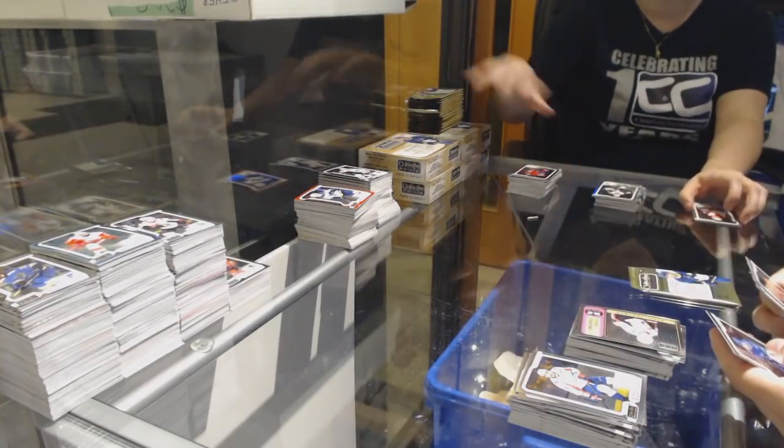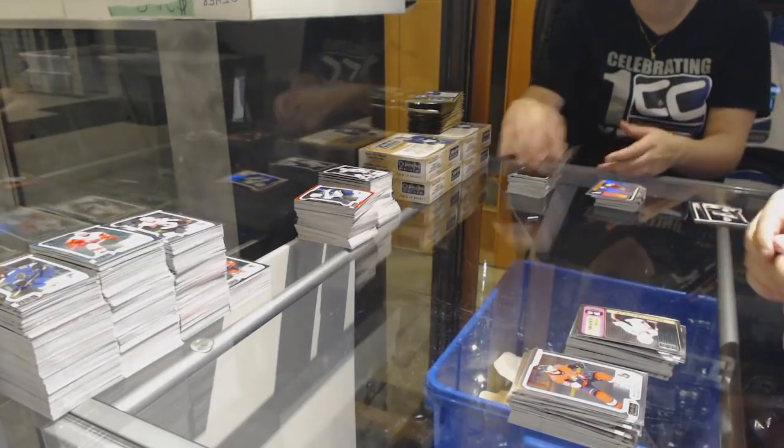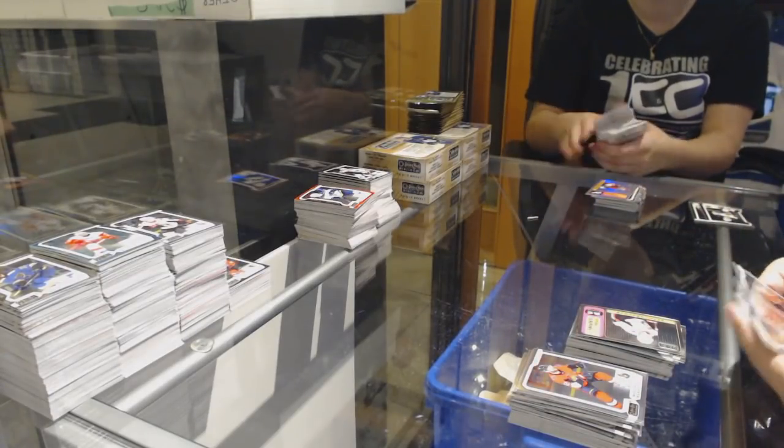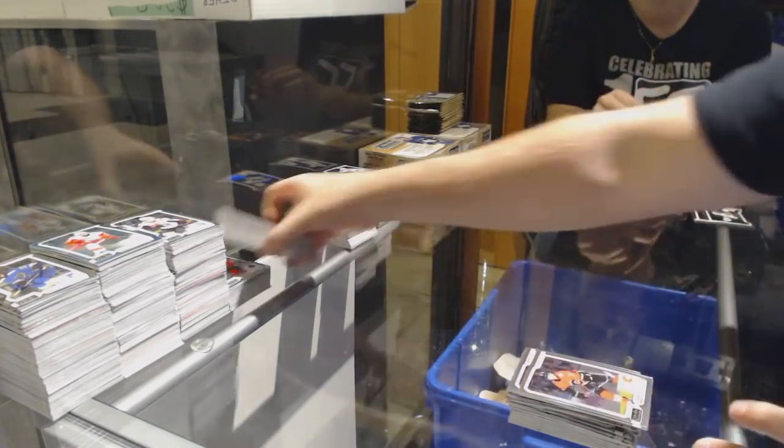We've got a Retro Rookie of Brady Tkachuk. Net Magnets, Patrick Kane, and a Tolvanen, marquee rookie.